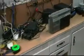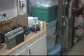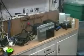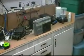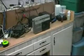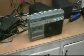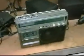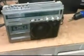Okay, here I am now in the workshop, and as you can see, there's been some changes in here. You can see there on the workbench, I was just testing out yet another radio cassette combination system, and whether you realize it or not, this is one of 3 of these units now.